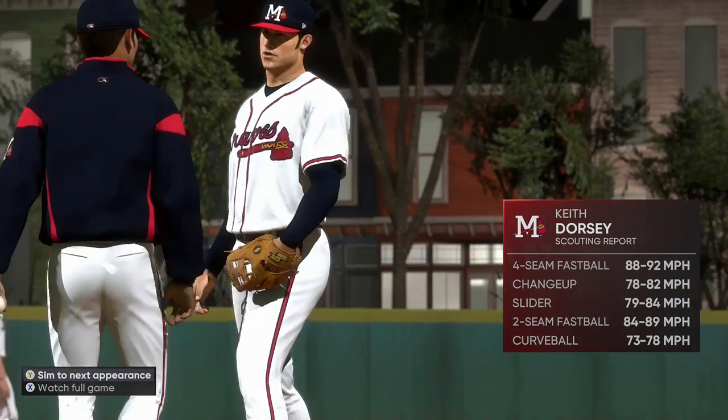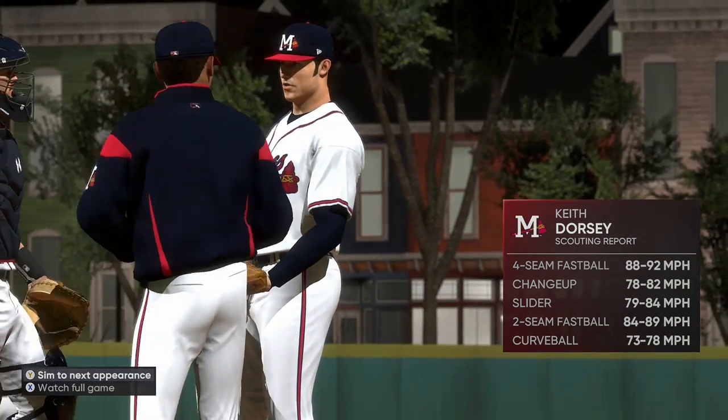We're all square. And Keith Dorsey takes the mound as he'll be the first man to pitch here in extra innings.